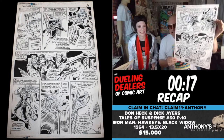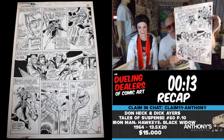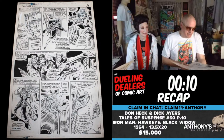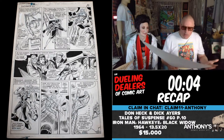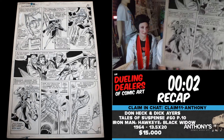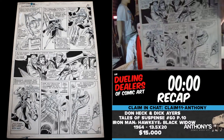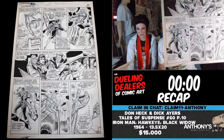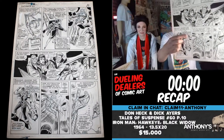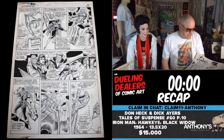Suspense 60. Oh, look at that. From the second appearance of Hawkeye. Meanwhile, unaware that Natasha is heading for an Iron Curtain slave nation. Oh, my God. Who's that? Quite a deep story going on there. That's Pepper, from 1964. And an evil guy in a fedora.